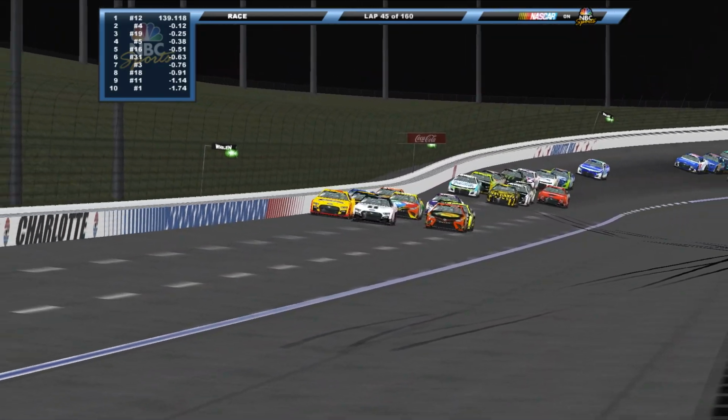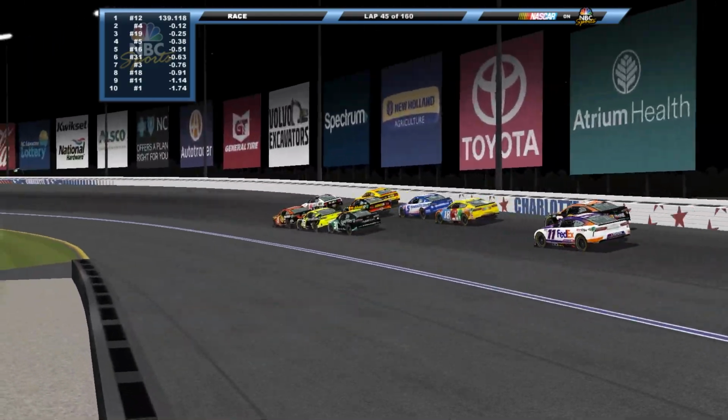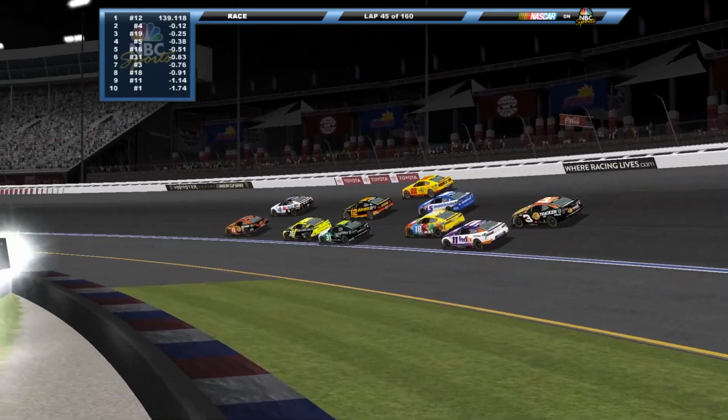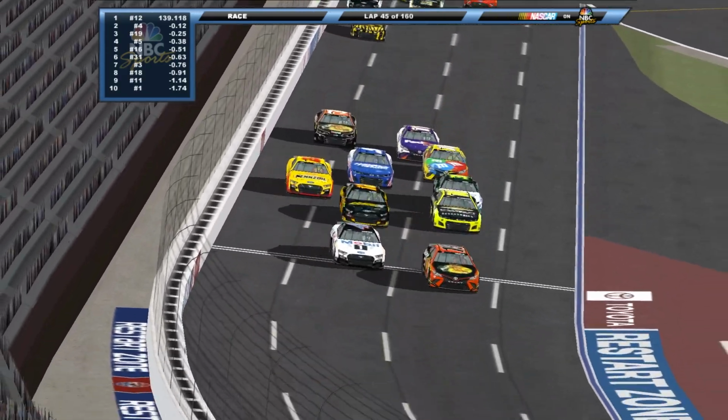Kevin Harvick goes back to the lead of this race, but now Truex is going to take him three wide. No, he's still there, still three wide. So Truex is also making the move as well, showing the speed early on in the run this time, three wide right behind him. Joey Logano is up on the outside of the lapped car, still making his presence known, still being a bit of a menace to all these guys.